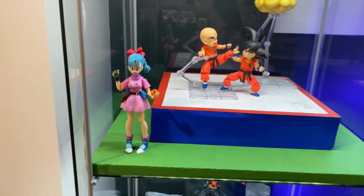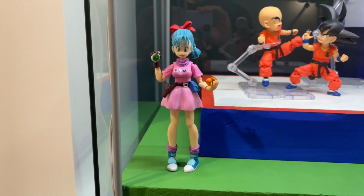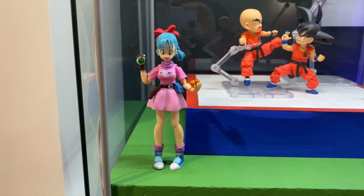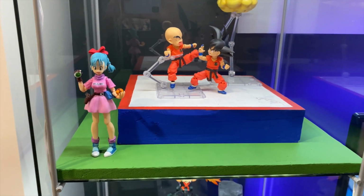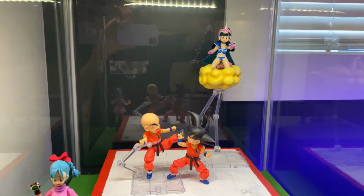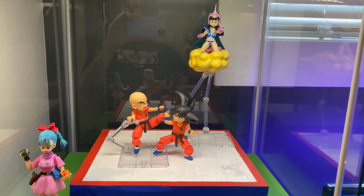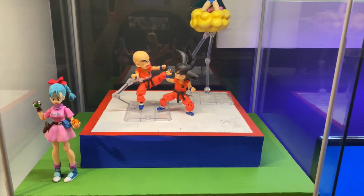So let's start with the figures here, man. I got the Adventure Begins Bulma, one of my most underrated figures in my collection. Honestly, I love this figure. She looks amazing. The diorama, of course, is the little tournament ring. I wish I had some kind of backdrop to make it look like that little building with the little wall that gets broken. But, you know, it's pretty clean, pretty simple.